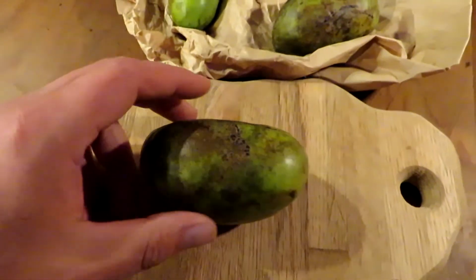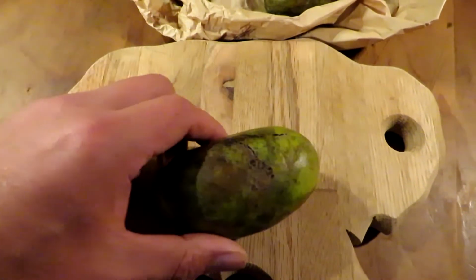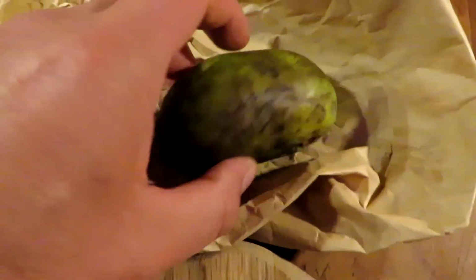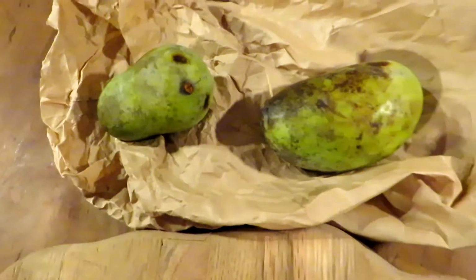This is our first ever homegrown pawpaw. So I had to film it just to kind of document this. So these are Shenandoah. So that's what this one looks like. It's sort of nicely ripened up as well. So it turns out that the paper bag really did work.